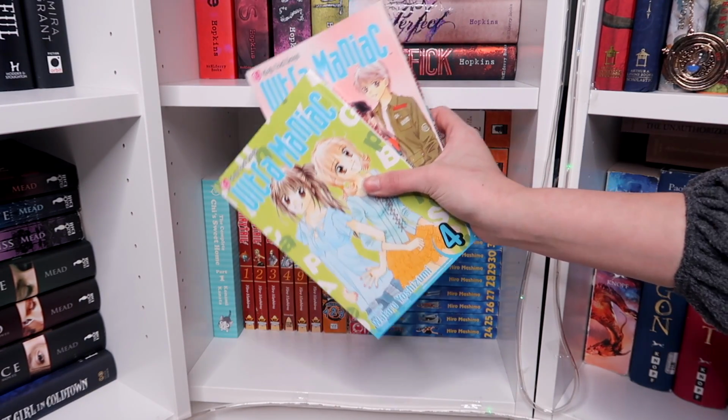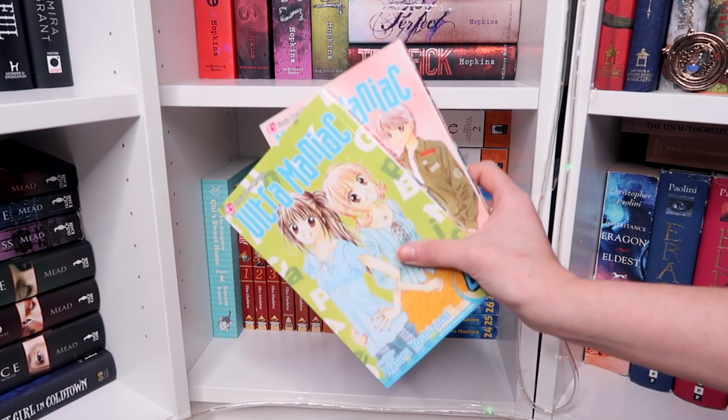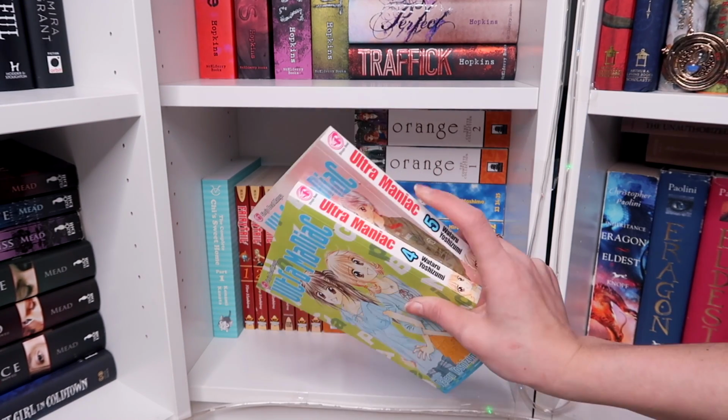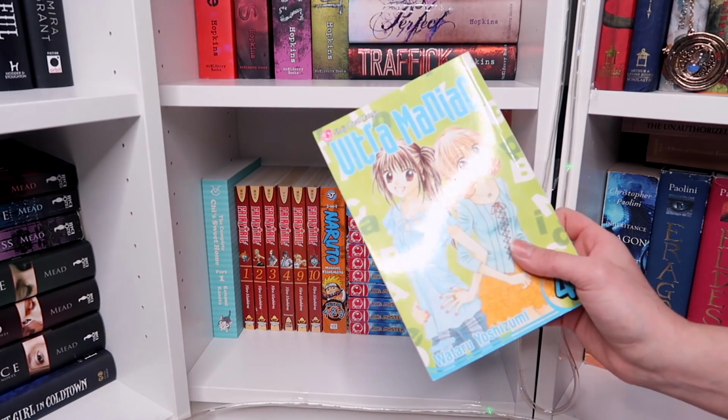This was when I was really young and just wanted to get into manga, and I would sit down at Barnes & Noble and read something. And I remember I read the first 3 volumes of this in one sitting, so my mom got me 4 and 5. Well, I read the first 3 at Barnes & Noble, and then she got me 4 and 5. It's actually really cute. I think it's about 2 witches.